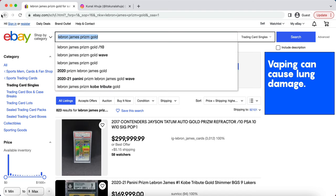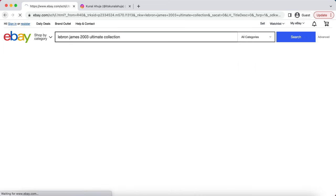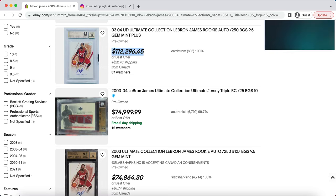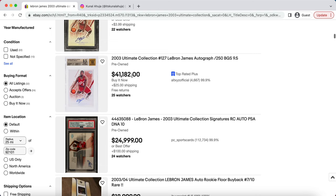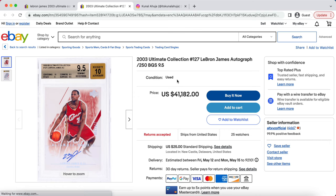But without further ado, we're going to hop right into the next pick, and this is going to be LeBron James's more high-end card, his 2003 Ultimate Collections rookie card. Now, this card has gone down pretty much more than any other card I've seen recently of LeBron James. This card in a BGS 9.5 is around a $39,000 to $40,000 card. To put it in perspective, it has never been that low since 2018. You heard that right. Since 2018, it has never been that low. So you can see this is a card that's dropped more than any other card. This was a $225,000 card at one point.